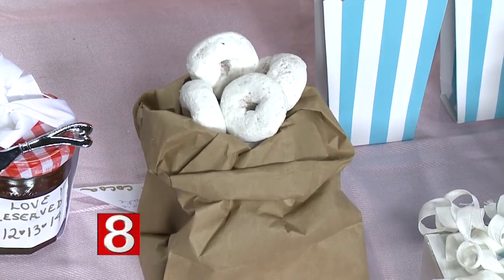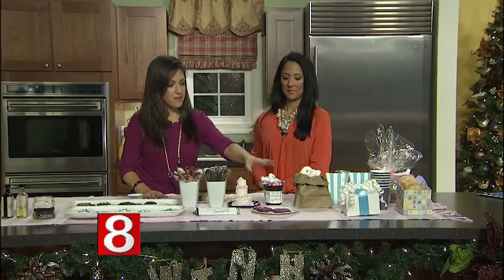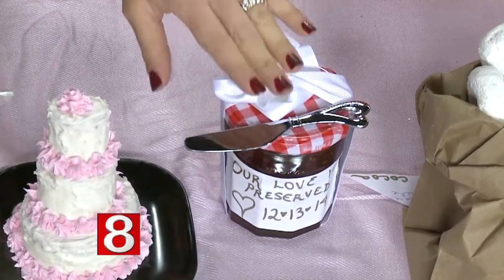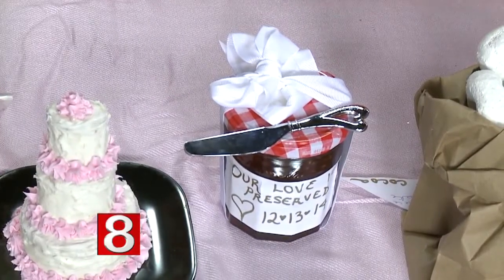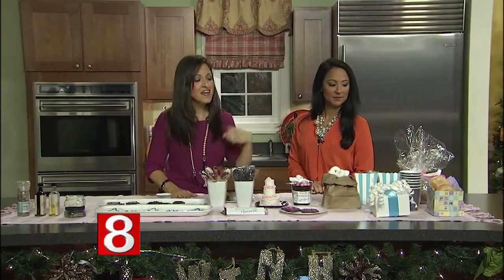And then moving on here for things that you'd want to keep at your table. Yep. Okay, because I live for these puns, we have here preserves or jam, but it's preserves. Our love is preserved. Oh, clever. You could put the date, you could put your names, and then here we have this knife. It's actually a heart, and it says spread the love. So you're getting two things in one, and you could even have it be multi-purpose and have it on your breakfast bagel if you decide to do two favors.